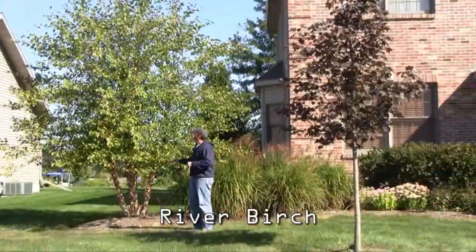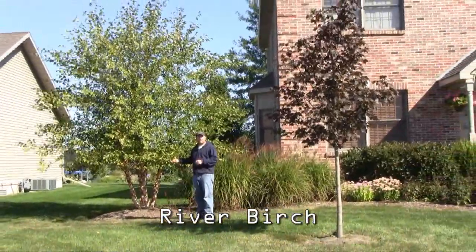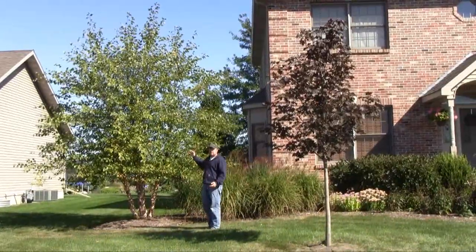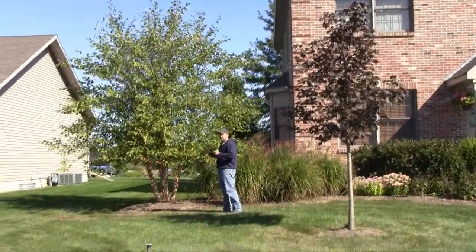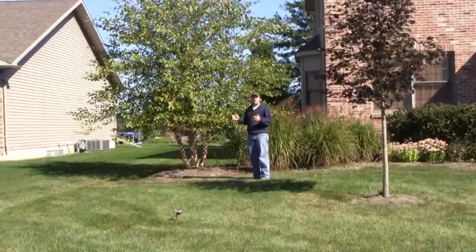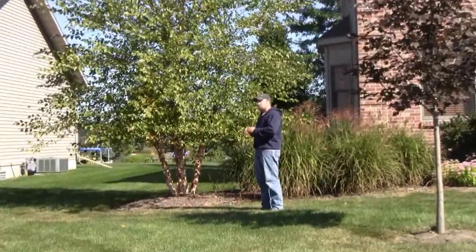Over here to the right, off the corner of the house, we had planted a river birch, and this was probably planted at 10 to 12 feet, probably about 3 years ago. They really grow fast. You can see how much it's already grown. You'll see these a lot in people's yards off the corner of the house or in the backyard along berms or patios.